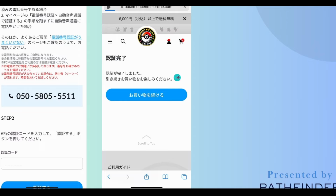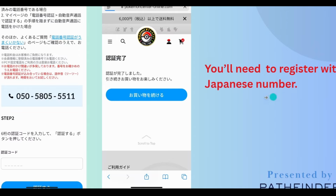So how do I go about doing it? Honestly, you really need to register with a Japanese number, so it won't work if it is any foreign number. Even if you try to call this Japanese number, it won't work. So it has to be a Japanese number in the registration page. When I did some research, I saw there are some people willing to do this service, some shipping companies, but I have not found one, or I'm honestly not bothered enough to figure it out, because I have Japanese friends.